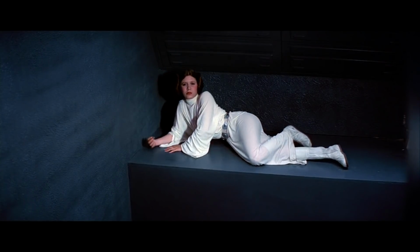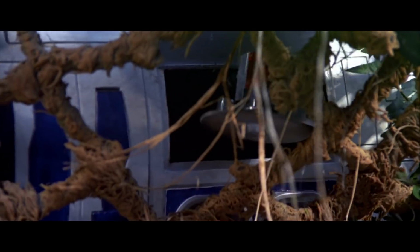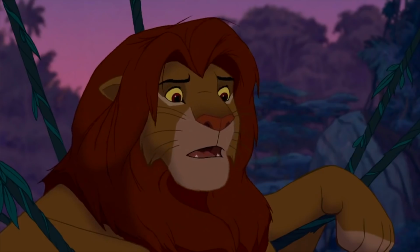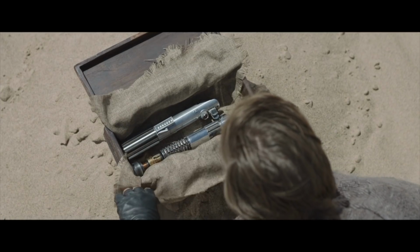Later we see Leia being held captive, just like in A New Hope, and then using a droid's circular saw to break free, just like in Return of the Jedi. Bail pays a visit to Obi-Wan to give him a pep talk, much like Nala luring Simba from his Hakuna Matata. So, Ben pulls a reverse Rey, digging up his and Anakin's old lightsabers from the sands.